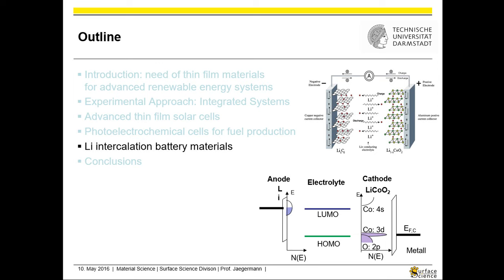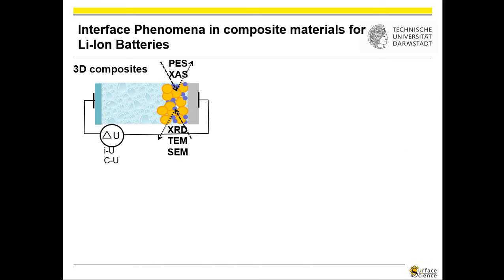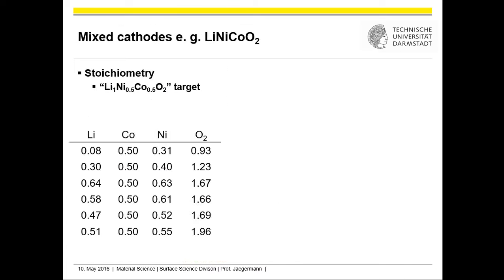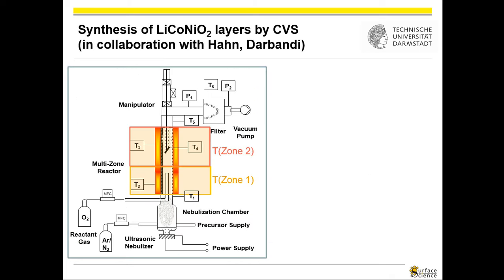Okay, I have to skip the lithium intercalation batteries part. Okay, and come to the conclusions.